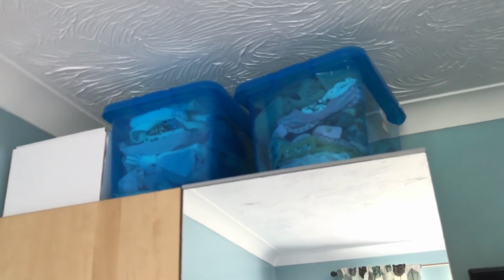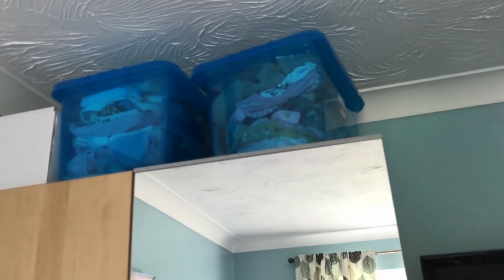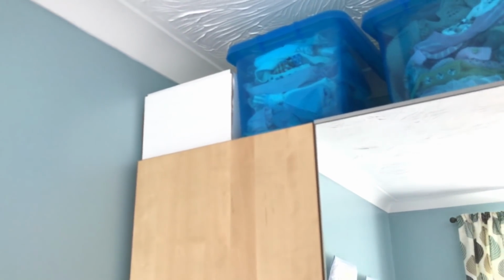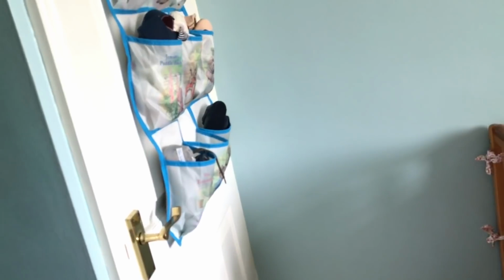And then at the top of the wardrobe there are some containers, and I've got all the woolies in one, that's jumpers and cardigans and things, Peter Rabbit stuff in the other one, and there's the box that contains my beautiful little boy that I'm still waiting to get some work done on, Reese, and he's all snuggled up in a blanket. On the back of the door I've got a shoe rack to put all my baby shoes in.